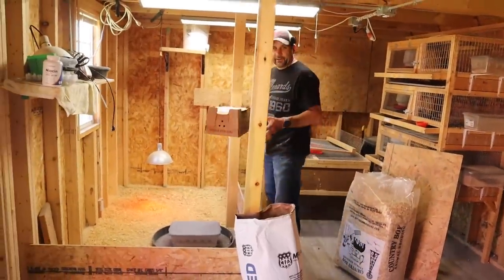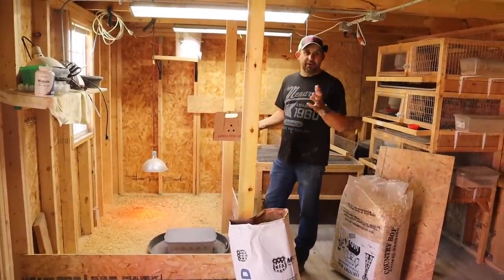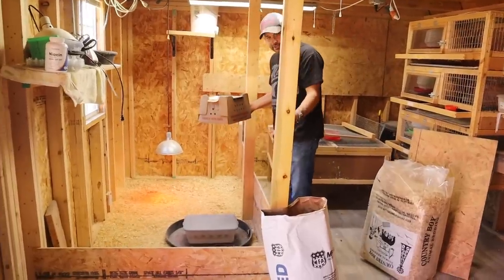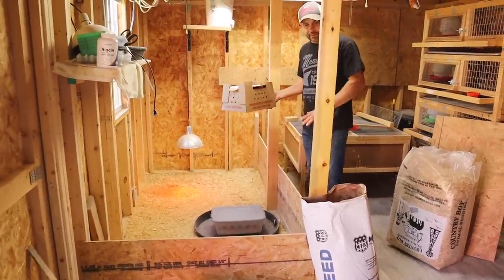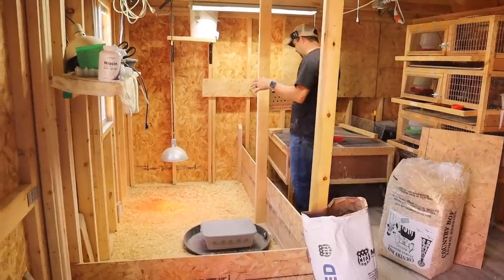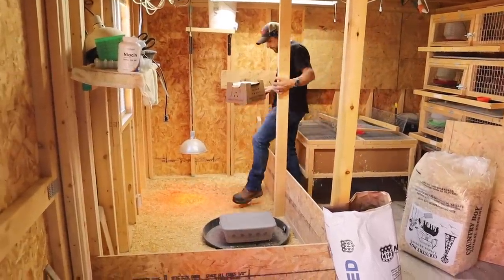All right, you guys, so we're inside of our barn. This is the barn where I raised my quail over the winter. And I made this little brooder area just for the ducklings. We have linoleum down on the floor here because it's just a plywood floor in this barn. So I made this little area. It's got linoleum. We put wood shavings down in it.